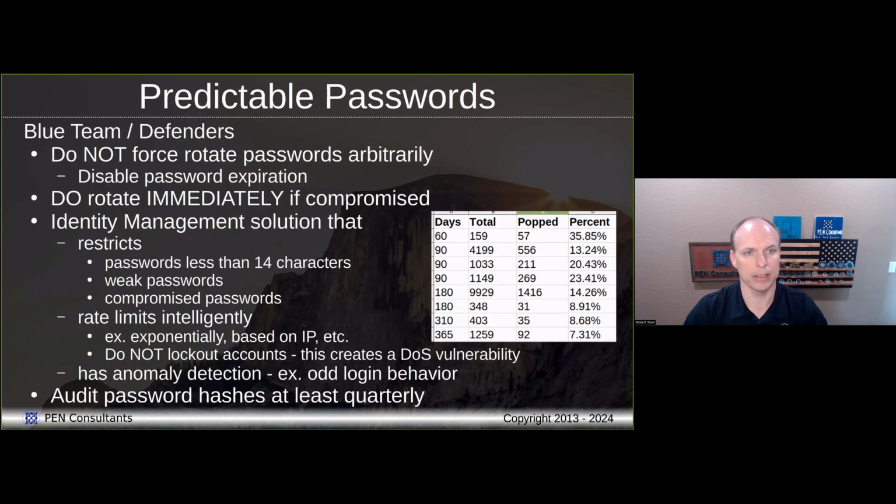How to protect against predictable passwords. So do not force your users to change their passwords. And here are some recent examples from our testing on the right, of basically how many accounts we've compromised based on predictable passwords, and how that percentage has a direct correlation to the number of days set for the password rotation or expiration. And so the evidence couldn't be more clear. You're seeing it right here. However, if the password has been compromised, I just need to say this, it must be changed immediately though.